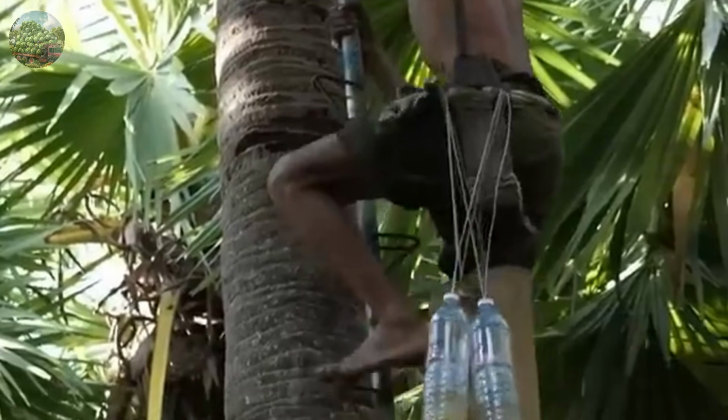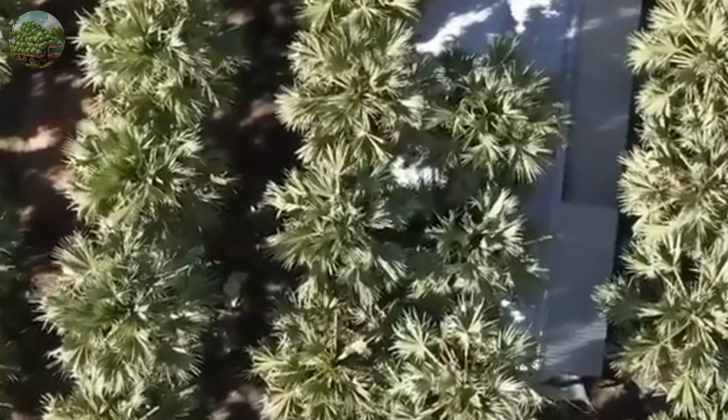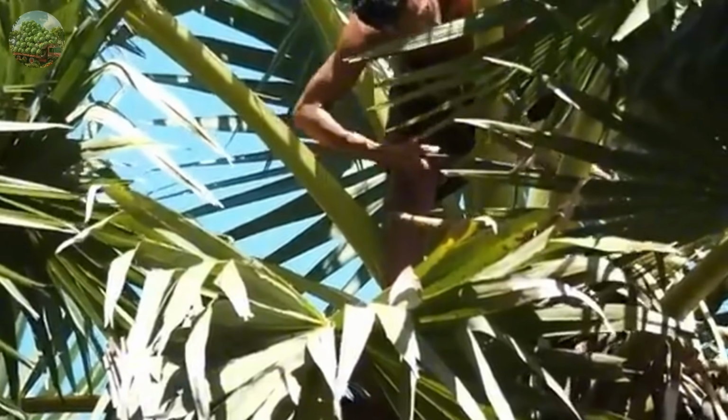One of the most fascinating aspects of the Palmyra palm is the extraction of toddy, a sugary sap obtained from its young inflorescence tree, an iconic symbol in the landscapes of Southeast Asia and India. Traditional practice passed down through generations.